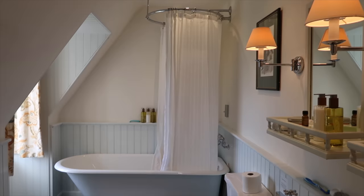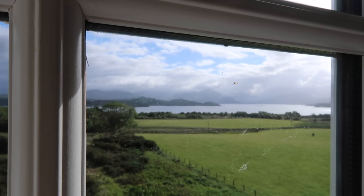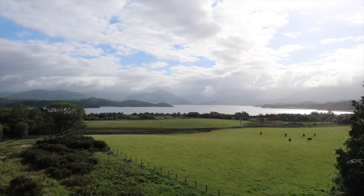Then this side. And what's really lovely is the view towards Loch Creran. Scottish people will know how it is pronounced correctly, but it's wonderful. You know what? Let me open the window. I just opened the window and it's so beautiful today. Honestly stunning view, so that's really nice staying up here.